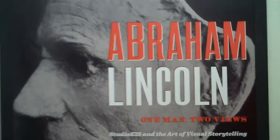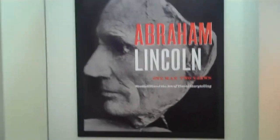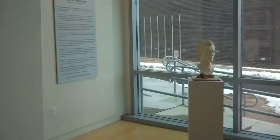Here it comes. This is StudioEIS's new exhibition, Abraham Lincoln, One Man, Two Views. We're standing in front of the entryway, and let me take you inside and explain a little bit about this exhibition.